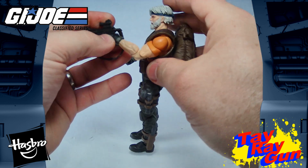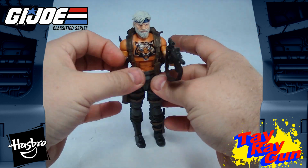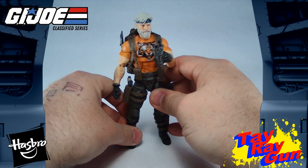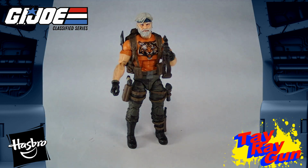And I really do believe, and I can't remember the file card, I had to look on G.I.Joe.com, but I believe he's a lefty, so he's a southpaw. So that might explain why they chose to have his weapon in his left hand, which is pretty nice. Overall, he's an excellent figure.